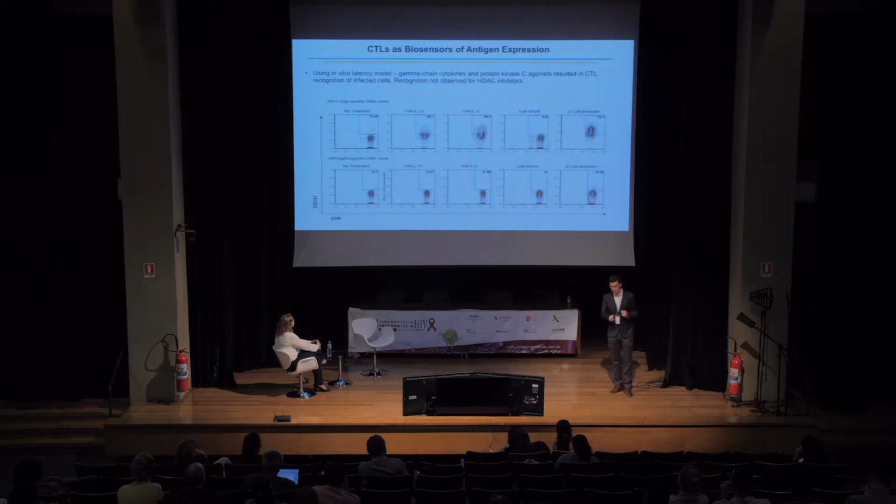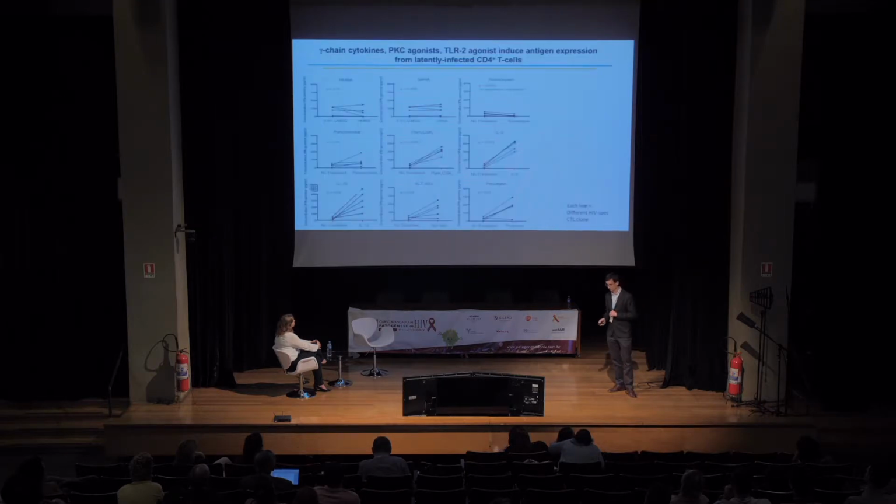And here's an example of an experiment. In the top, we have an HIV-specific clone. And we can see that where we treated the latently infected cells with IL-15, the CTL clone was then able to respond to these infected cells by degranulating, or sorry, upregulating CD137. IL-2 was also effective in this assay. We did not see the induction of antigen presentation with this HDAC inhibitor, SAHA. This protein kinase C agonist prostratin did also induce antigen expression. This is a CMV-specific clone, which is just an irrelevant control.